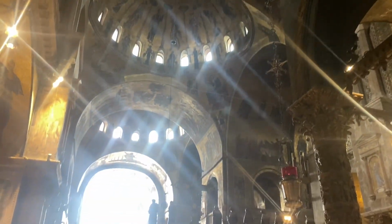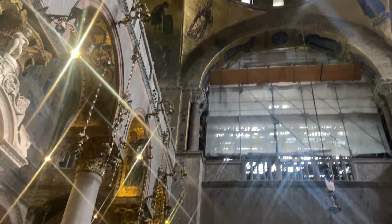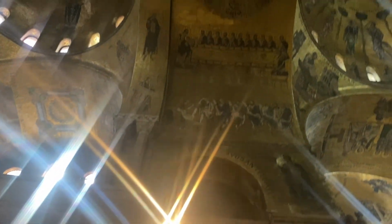All of that above you there in the video is all done in mosaic. You can get pretty close when you go to the upper levels, and you can really get up close and see it, and it is bewildering, to be honest. It's incredible.